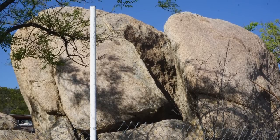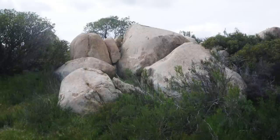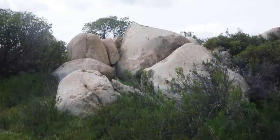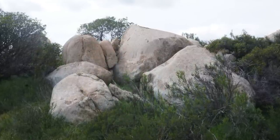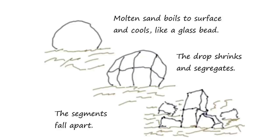Steam and other gases exited the rock as it cooled. The expansion of gas and steam at the surface contact with the atmosphere likely helped cool the surface faster, increasing the surface tension in the skin and causing shrinkage of the drop. As the drop shrank, it separated into lobes, which further shrank and broke apart.